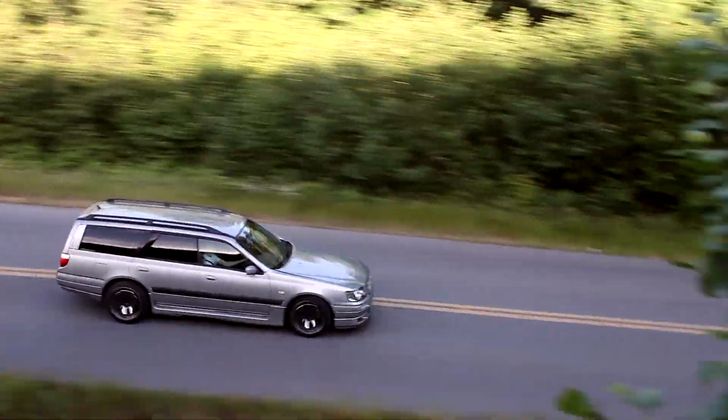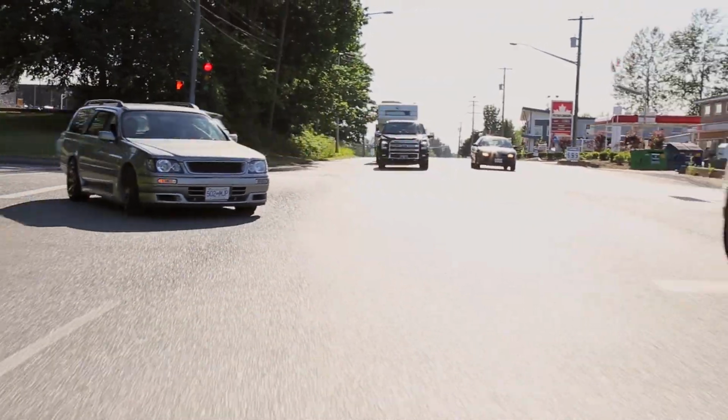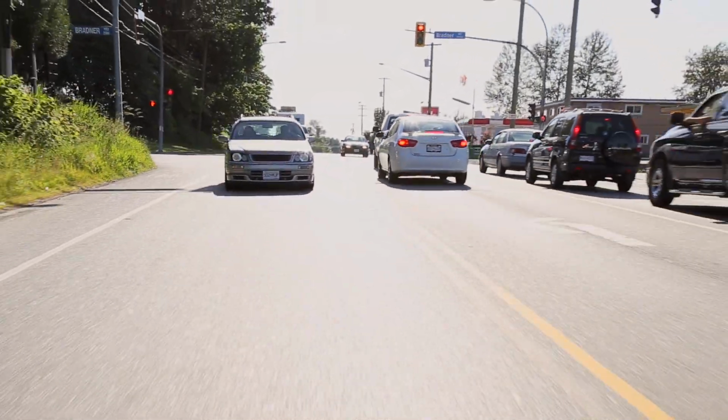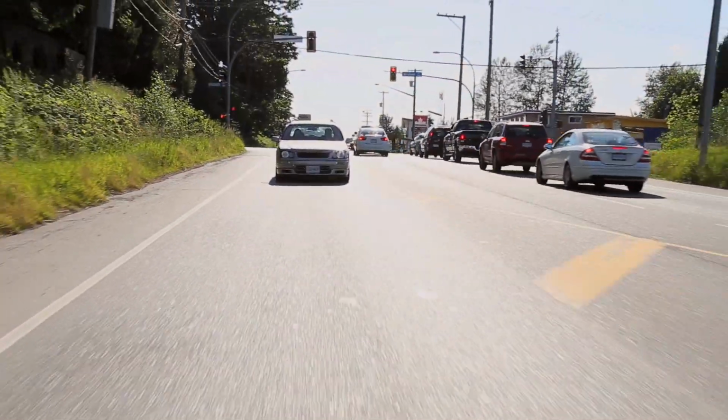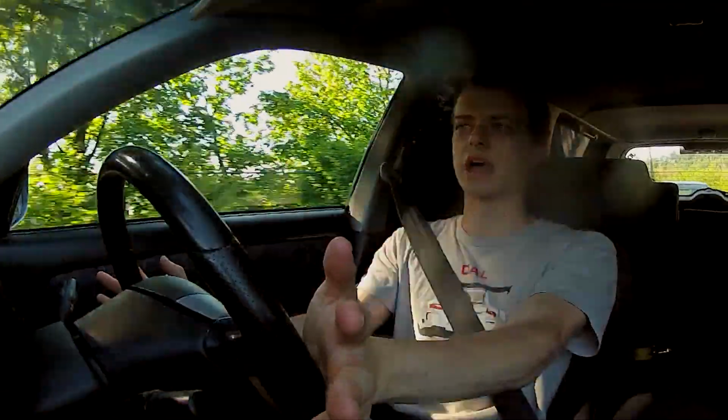Steering's light, but that's exactly what you would want in a car like this, but super direct, really direct actually. And it is a really long vehicle, but I'm not feeling the wheelbase of a long vehicle right now. I'm feeling the wheelbase of a Skyline, which realistically is what this car is.